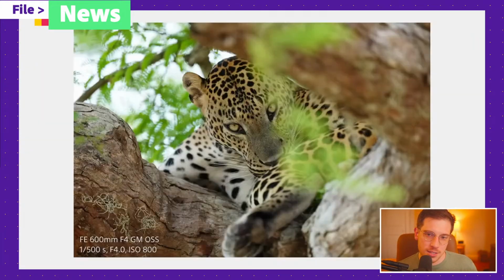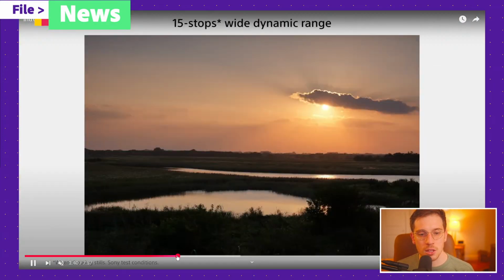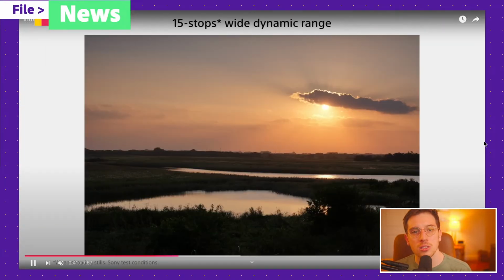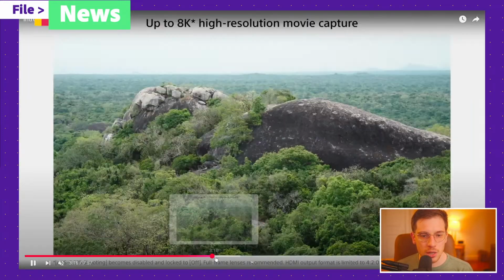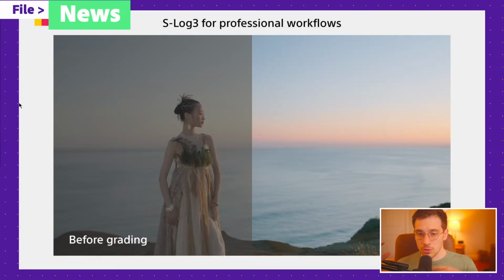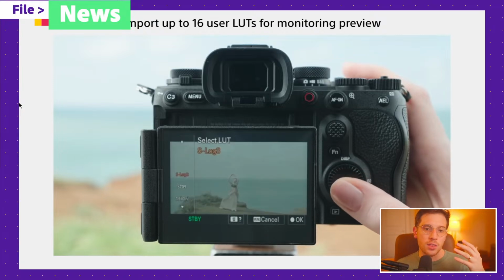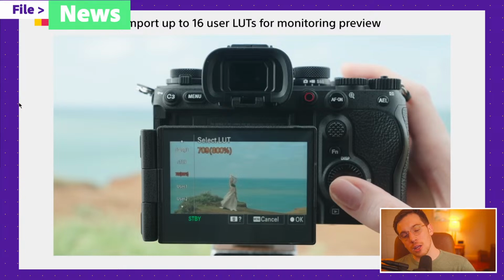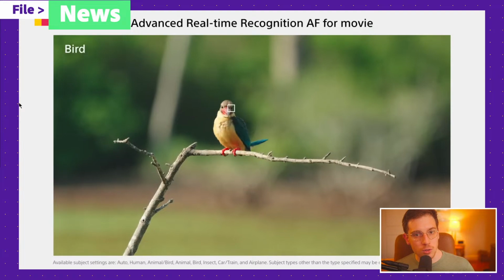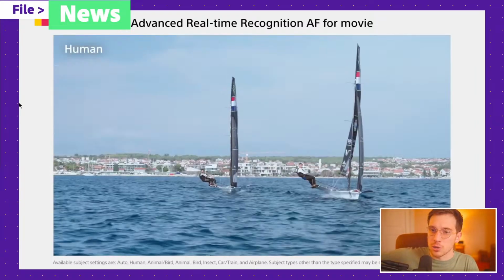Yes, it is a full price camera for you. It has all the bells and whistles. This is a close up to show you how even at higher ISO, they're decreasing the grain. It's shooting in log for those of you who are really working on serious projects, S-Log 3. You can also have LUTs already packaged into your camera so that you can shoot and preview in the same way that your final thing is going to be working if you're shooting across an entire production.